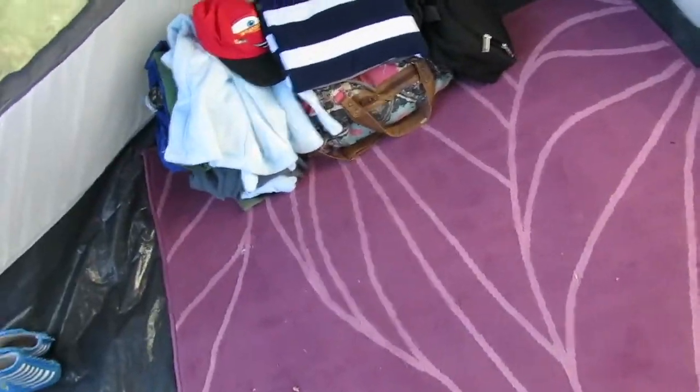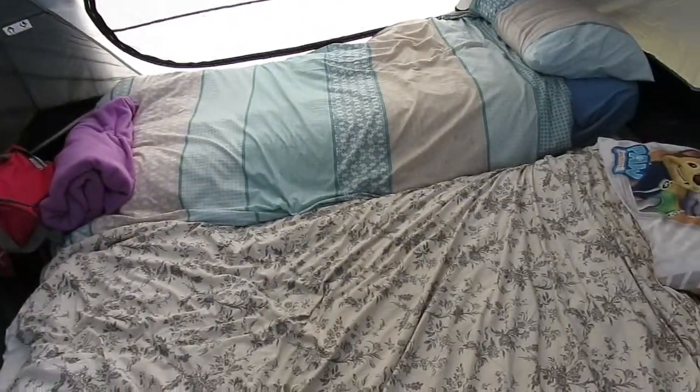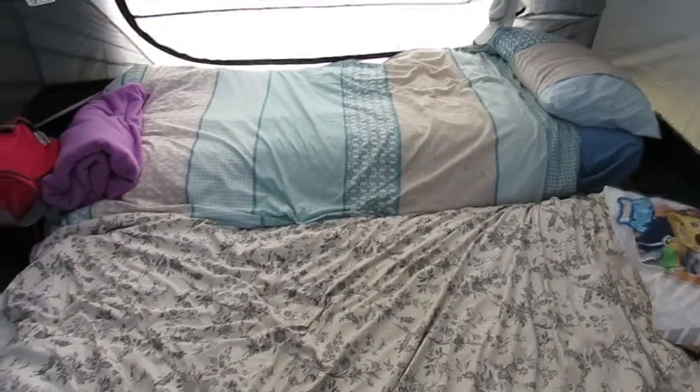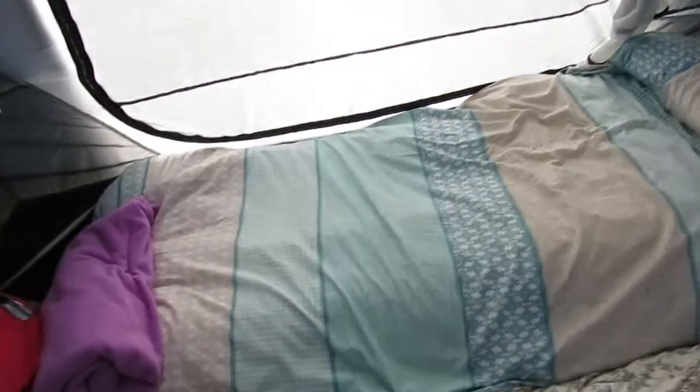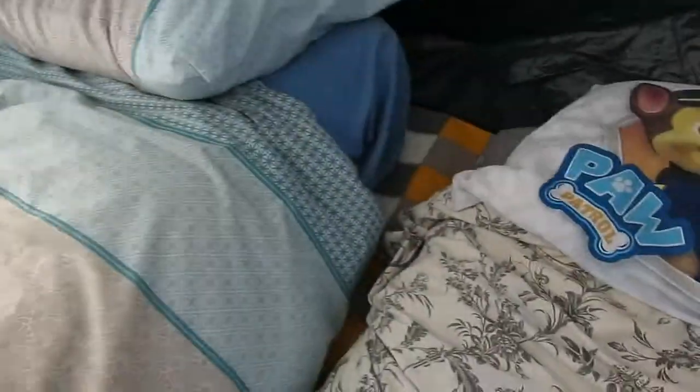And then over here, this is where Lucy's sleeping. Little Jackson's there. I'm on the airbed. The only reason I'm on the airbed is because airbeds I find can be really cold and I don't want the kids on it. But after this weekend I'd be happy to put the kids on it because it's so toasty.